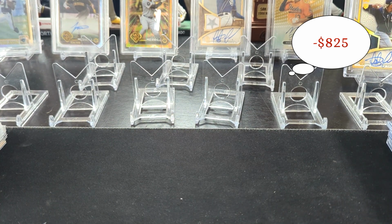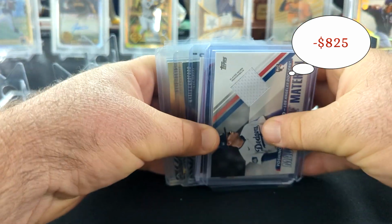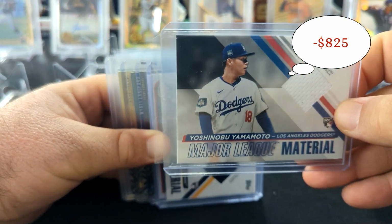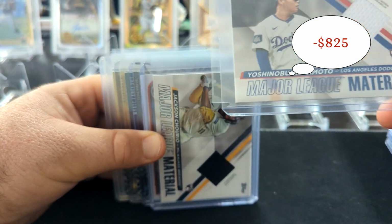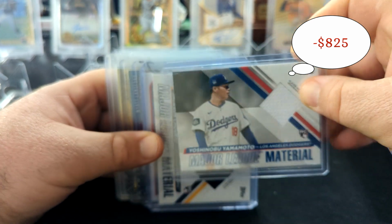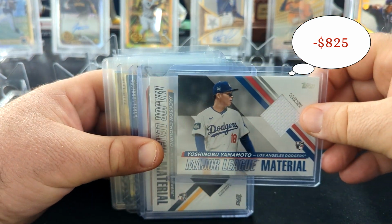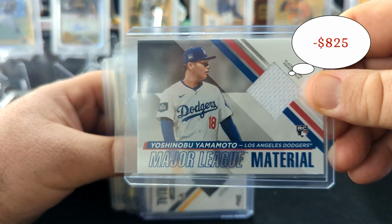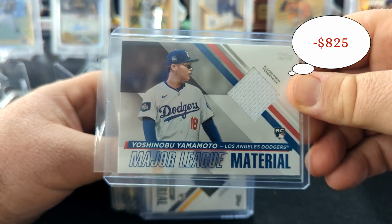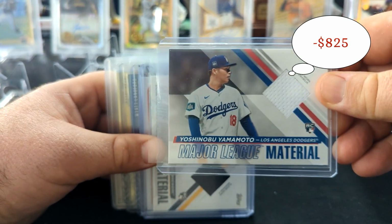Okay. Now, here are the rookie relics. Some of these may end up getting sent away to the upgrade shop, but we will see. I have to put my glasses on, get the magnifying glass out and the light, and really get up in there and have a closer look. Because this is the kind of stuff that I don't want to send unless I think it's got a very good chance of getting a 10.